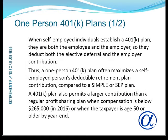One-person 401k plans. When self-employed individuals establish a 401k plan, they are both the employee and the employer, so they deduct both the elective deferral and the employer contribution. Thus, a one-person 401k plan often maximizes a self-employed person's deductible retirement plan contribution compared to a simple or SEP plan. A 401k plan also permits a larger contribution than a regular profit-sharing plan when compensation is below $265,000 in 2016, or when the taxpayer is 50 or older by year end.